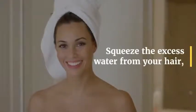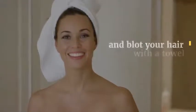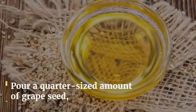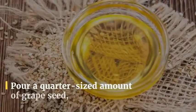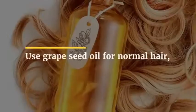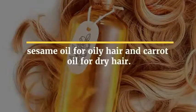Squeeze the excess water from your hair, and blot your hair with a towel until damp. The vitamin E penetrates best on a clean scalp. Pour a quarter-sized amount of grapeseed, sesame or carrot oil into a small dish. Use grapeseed oil for normal hair, sesame oil for oily hair and carrot oil for dry hair.